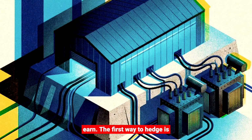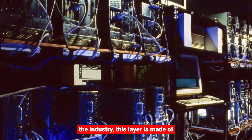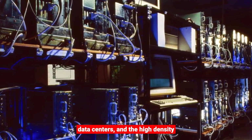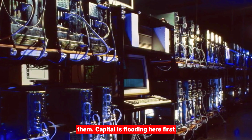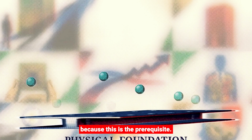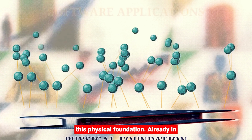The first way to hedge is through foundational infrastructure, often called the picks and shovels of the industry. This layer is made of physical assets, server racks, massive data centers, and the high-density electrical systems required to power them. Capital is flooding here first, because this is the prerequisite plumbing. Software cannot scale without this physical foundation already in place.